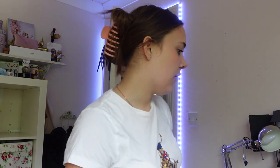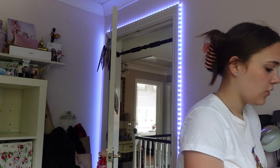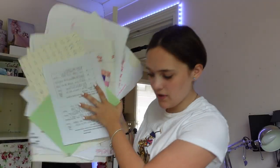Posters are off my wall. My room looks so bare. It's actually unbelievable how bare my room looks. Looking around, it's just like, whoa, where is everything gone? But I was taking all my schoolwork out, and literally all this is never to be used again. I've put it on my floor right now, but I don't know where to put all of this. But I'm going to get all my schoolwork out of my room.